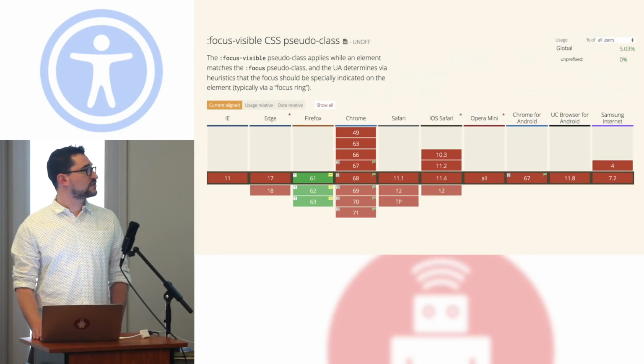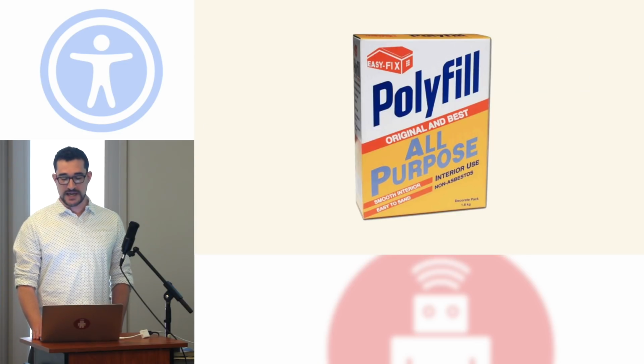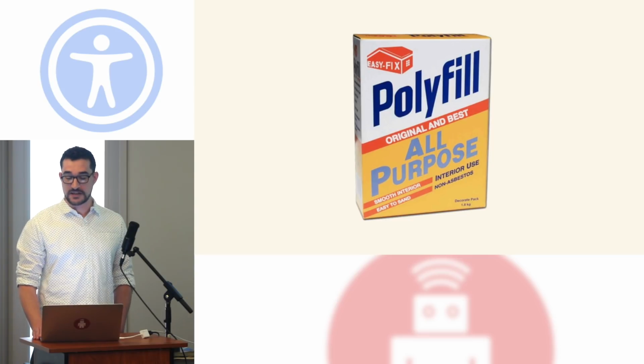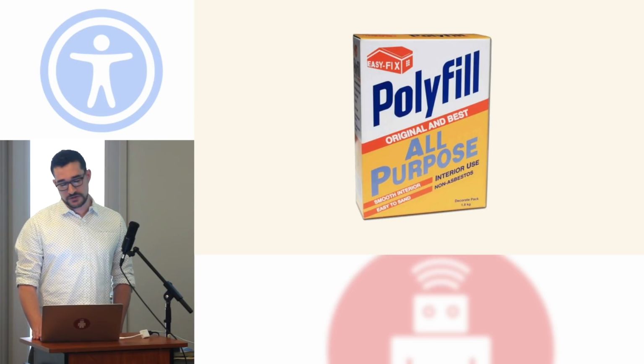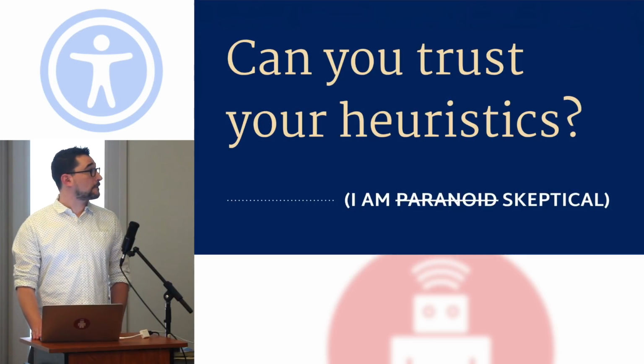Currently, only Firefox supports it. But we can get other browsers supporting it by using a polyfill, which is a technique that uses JavaScript to recreate a browser feature. But in addition to the extra data to download and maintenance concerns that come with introducing a polyfill, I'd like you all to consider this.